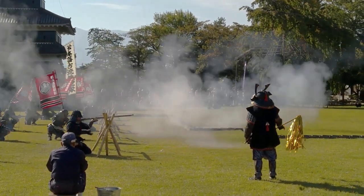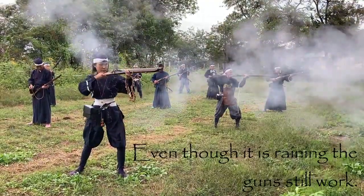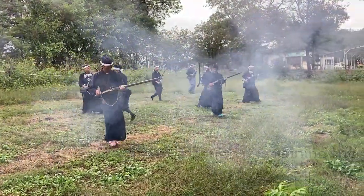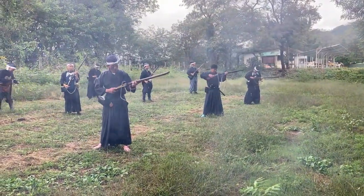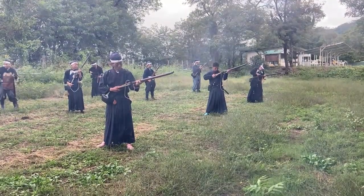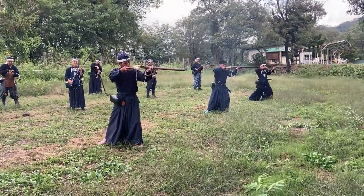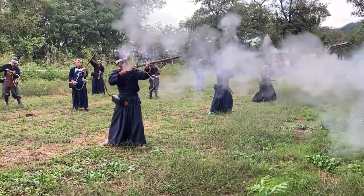The gunnery unit would also work in formation, similar to a firing line. This made it easier for the samurai who were in charge of the tepotai to control the shooting. It is important to get the fire control correct, as firing too quickly will not only use up the powder and ammunition, but it will also heat the guns up to the point where they can no longer be used.